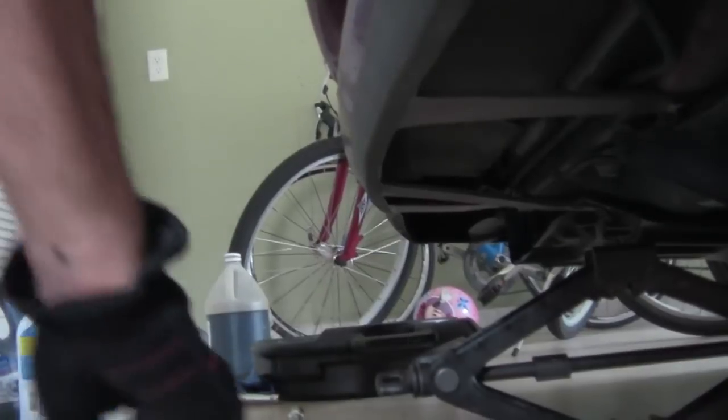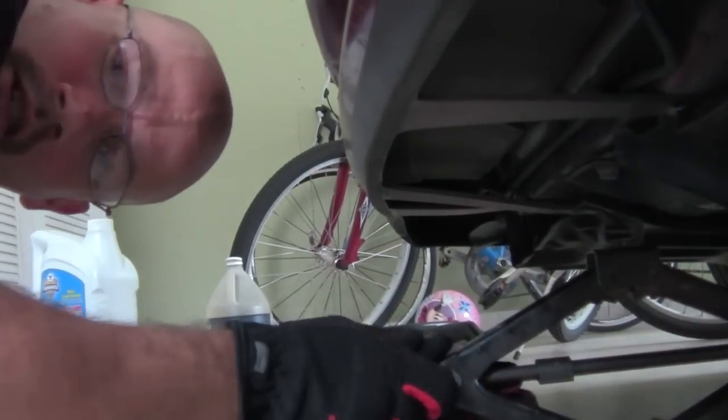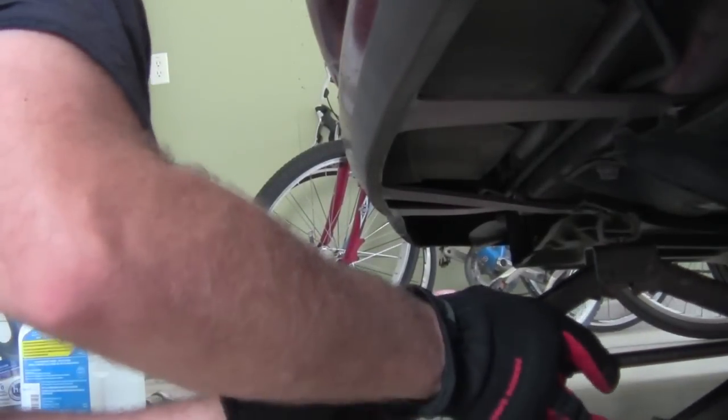And then I'm going to let it back down and then drain or fill from the top side under the hood. But I'll have to use a little hose to go into the side of the transmission. And I'll show you that, of course, but let's try that and see what happens.